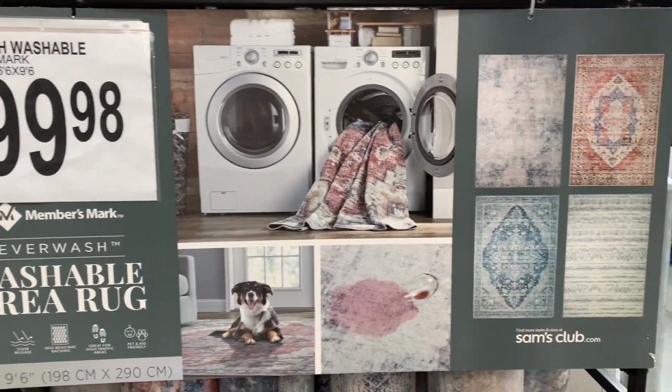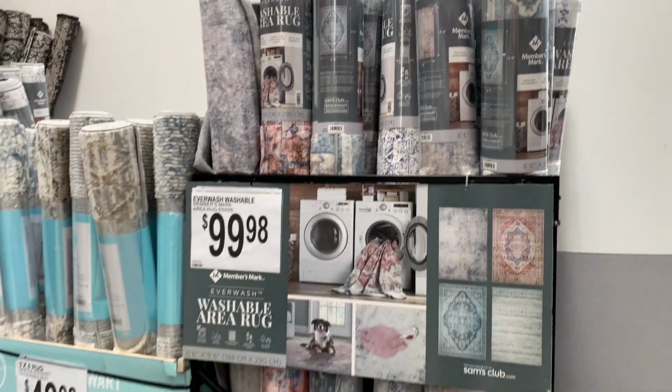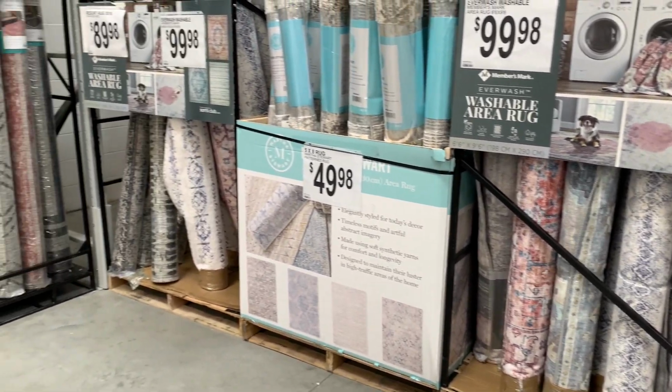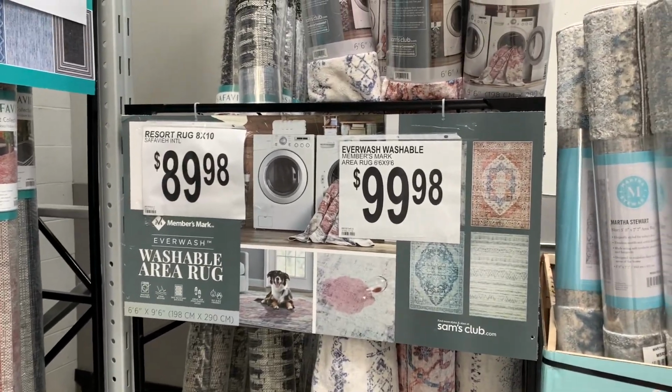All right, seriously, who has the details on these washable rugs? I know I've heard about Ruggable and that brand, but this really caught my eye. I really wanted to buy at least two of these while we were here today. If you have them, please let me know if it's good quality. I really, really want to know.